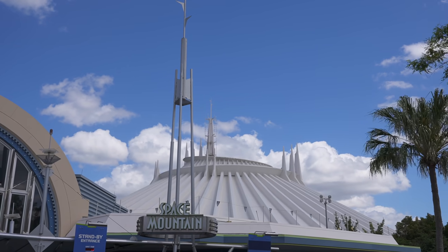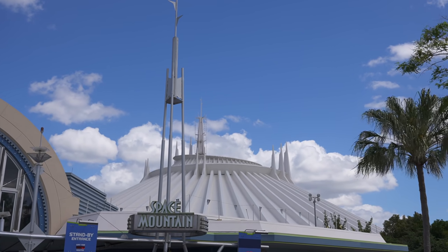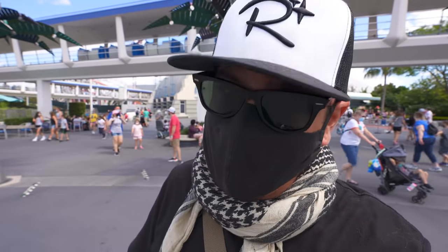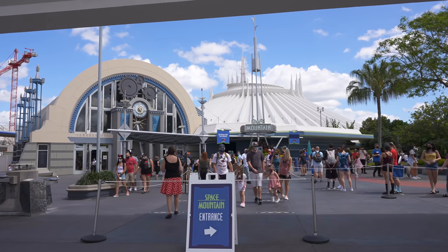Anyway, of course, after Carousel of Progress, in 1975, we got the original Space Mountain here at Walt Disney World, something that had been planned at Disneyland for years, but had never come to fruition. We proudly present Space Mountain. So yes, I'm sorry, Anaheim fans, but Walt Disney World Space Mountain is the original. And some say, still the best.